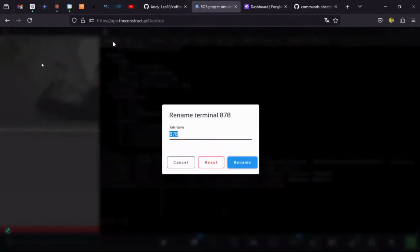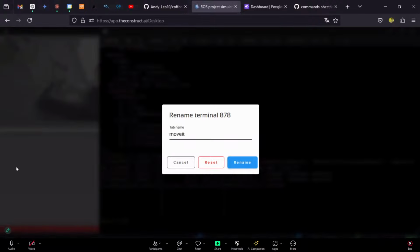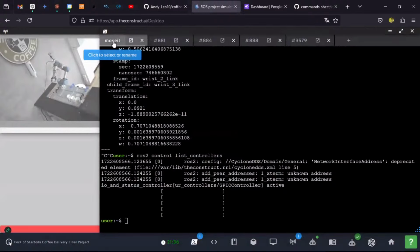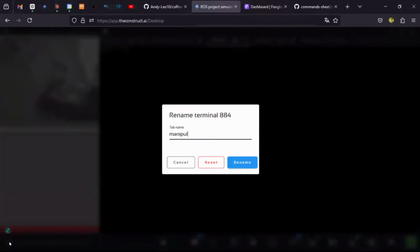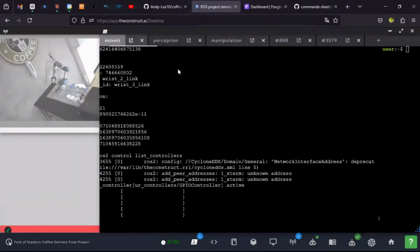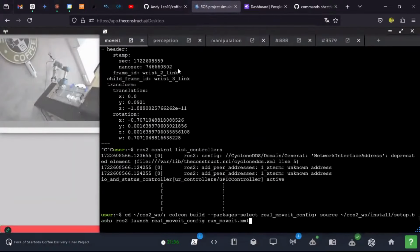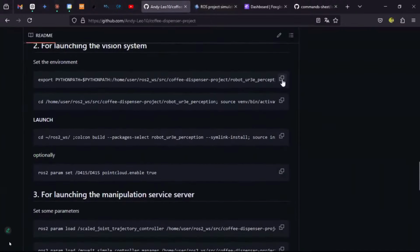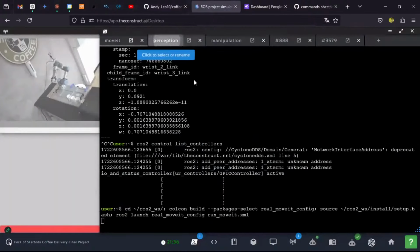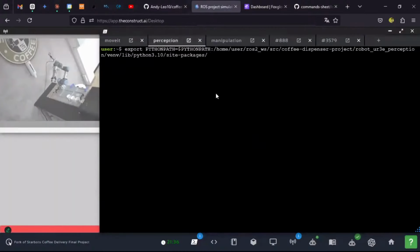Well, let me name each tab. This is the MoveIt setup. Then I will launch the perception. Then the manipulation, that remember is a service. So let's start launching MoveIt. Then, well, I need to export the path. I am using a virtual environment, so we found this is necessary.